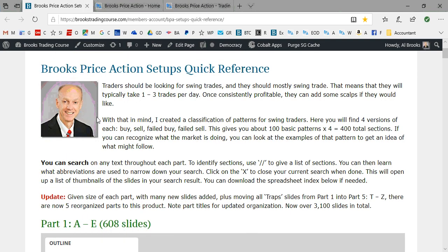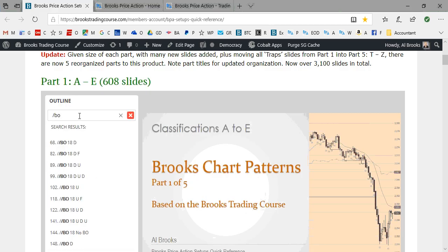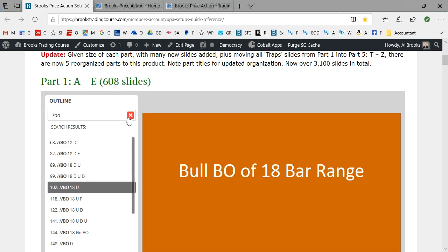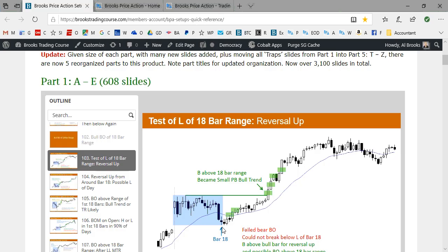It's pretty common for the market to go strongly one way and then reverse. So it looks like it's going to be a breakout below the 18 bar range like this, and instead, we reverse up and break above the top of the 18 bar range.